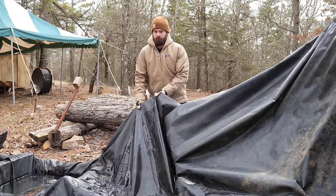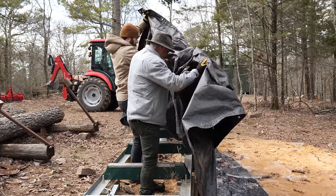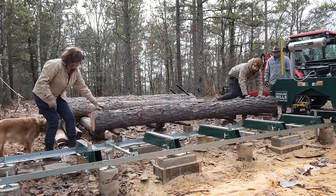The snow had gone, but the cold remained. Today's goal was to get the sawmill rolling and cut some 4x4 beams to support our loft.